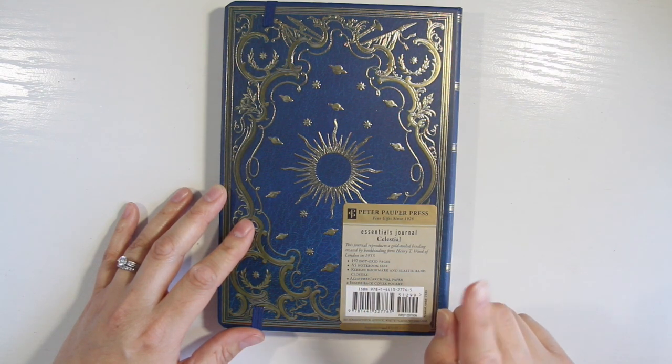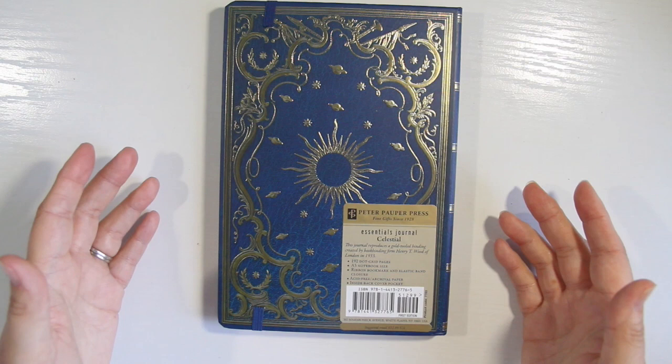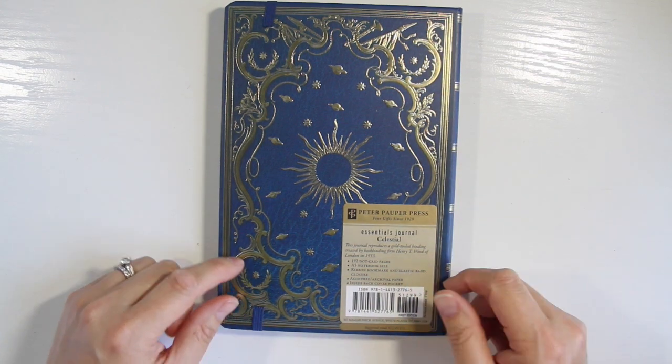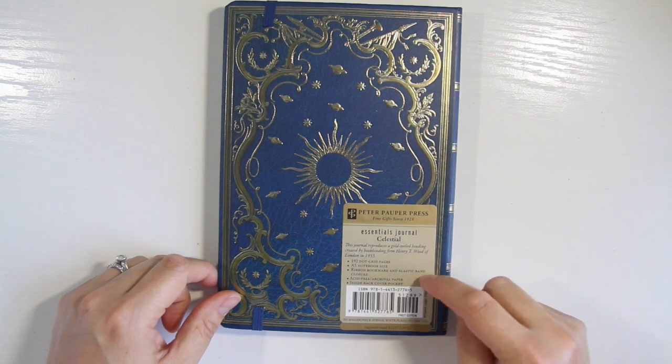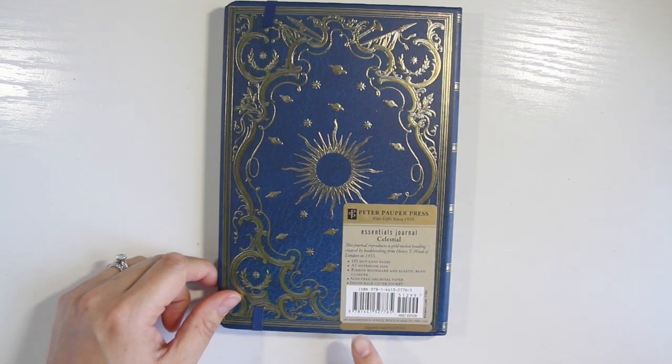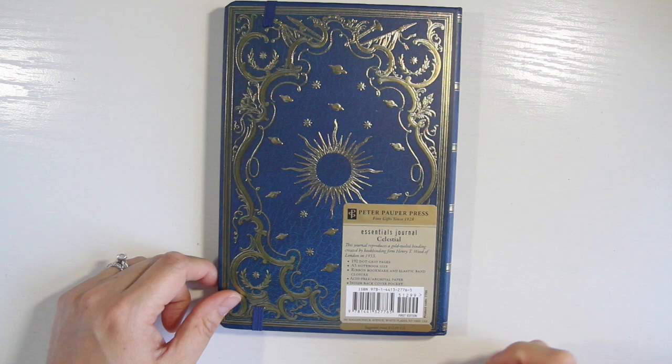So they have a bookmark in there, but probably only one. Acid-free archival paper. Inside back cover pocket. So they caught on to the bullet journaling that we want our pockets and our ribbons and our elastic closure band. So that's what's going to be in there. And suggested retail was $12.99, so that's what I got it for. And that's a pretty good deal because usually a Leuchtturm or a Scribbles will run you in the $20 range. So that's a lot less.